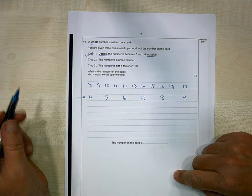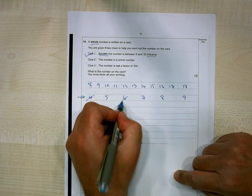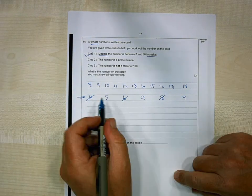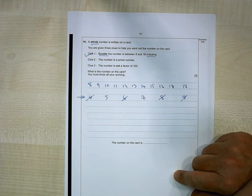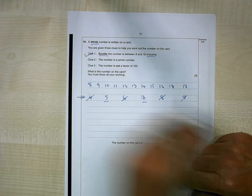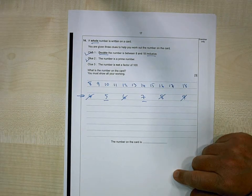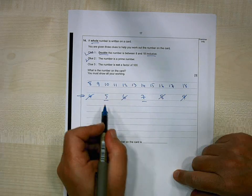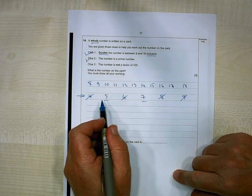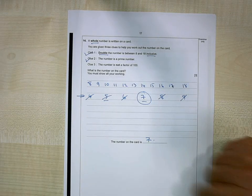The number is a prime number. So if it's prime, I can knock out all the evens, and I can knock out 9 because 3 goes into 9. So my answer is either 5 or 7. It's not a factor of 100. 5 is a factor of 100 because it goes in exactly. So it must be 7.